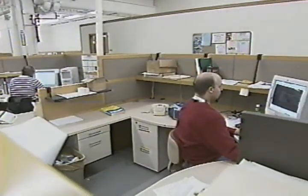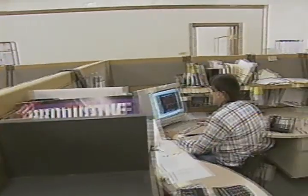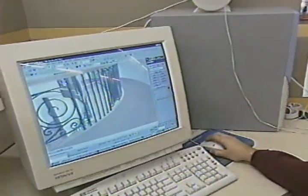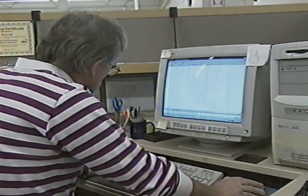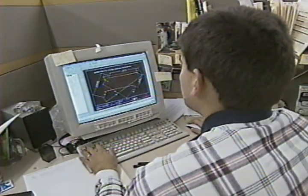But there are almost as many people working at computers in the design and engineering departments, getting everything worked out ahead of time with the customers. They even use the software to test out new designs, seeing how they work on steep stairs and gentle stairs, on straight runs or curves. All this before they even try them out with metal.